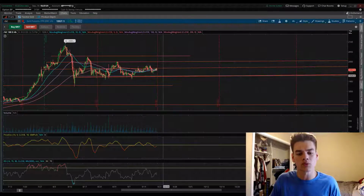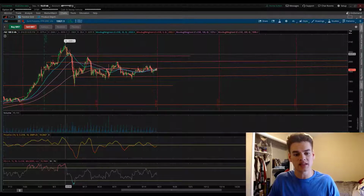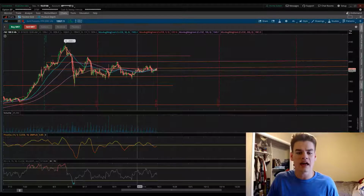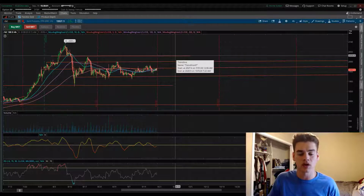Now, if we were to break down through this 1925 support, I would see us down towards 1875, and if it really were to break down, closer towards 1,800. But again, my view on this would be more bullish. We've seen this price consolidate for a period of about 2 months now, and I think we're going to start to see new buyers, along with this monetary policy that is really pushing for inflation and a decline of the dollar. I think this is going to help push the price of gold higher.